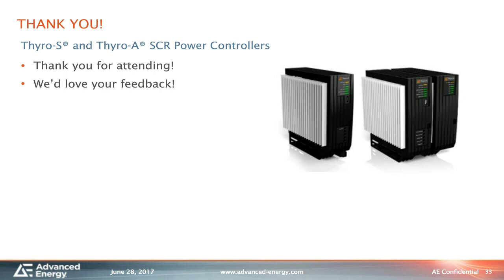So first of all, on the relevance, how relevant is this information to your process and application? So 1 means not relevant at all, and 5 means very relevant. So please answer that. I think 20 seconds should be enough. Okay, 5 seconds left.